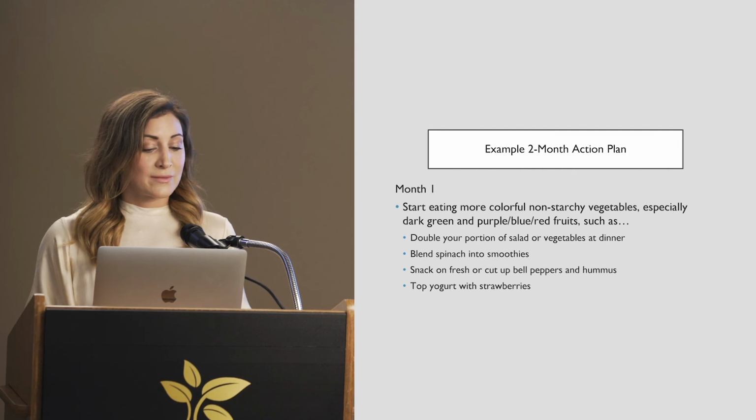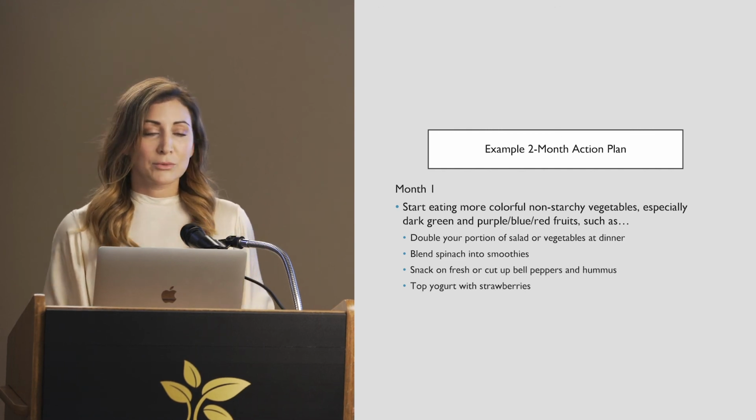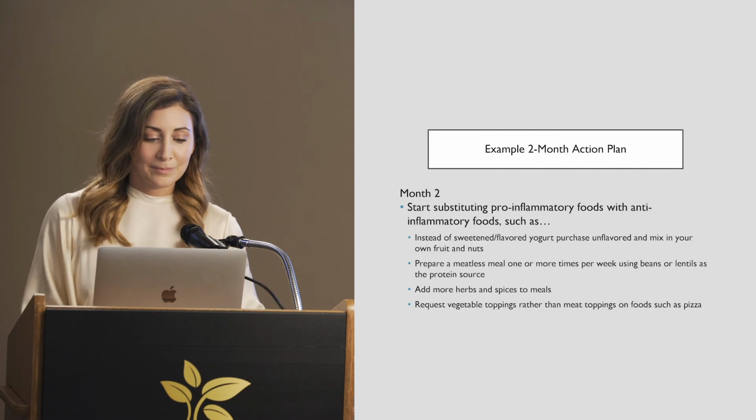Perhaps you double your portion of salad or vegetables at dinner. You blend spinach into smoothies. You snack on fresh or cut up bell peppers and hummus. And you top yogurt with strawberries.